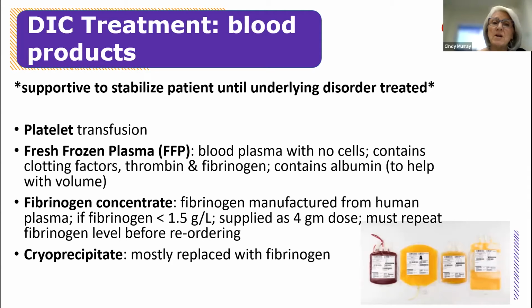Sometimes patients are given fresh frozen plasma that contains clotting factors, thrombin, and fibrinogen to again assist with that clotting. FFP also contains albumin, which, in somebody like this particular lady who's becoming hypotensive, helps to increase her blood volume.